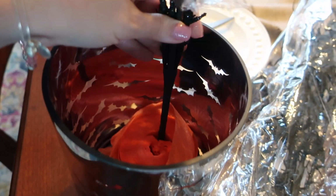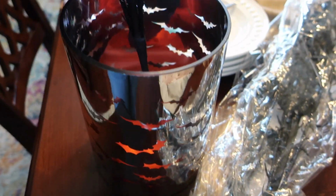And then I want to put string lights in there because you'll be able to see through the bats on the outside. So that's my idea. We'll see if it works. And I'm going to get these out of the plastic and unwrap.